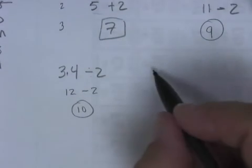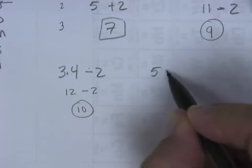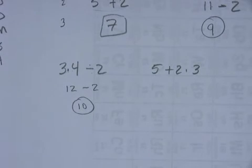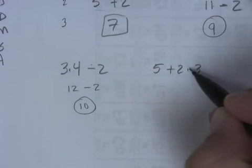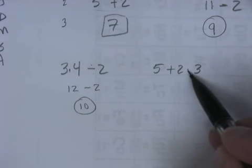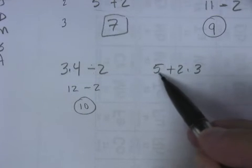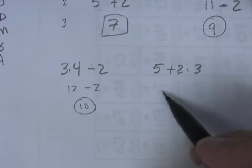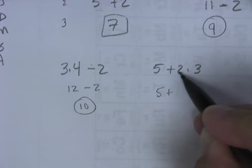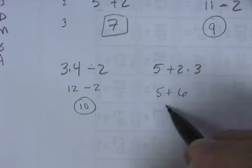Let's do another one. Let's do 5 plus 2 times 3. This is a tricky one. This one people generally don't like a lot. All right, now notice you have addition right here and you have multiplication right here. So when we work through this one, we have to make sure and multiply before we add. A lot of people see that 5 and 2 and whoop, they put 7 together. Can't do that. You have to multiply before you add. So the 5 simply just comes down. 3 times 2 is 6, and then you can add them together and you get 11.